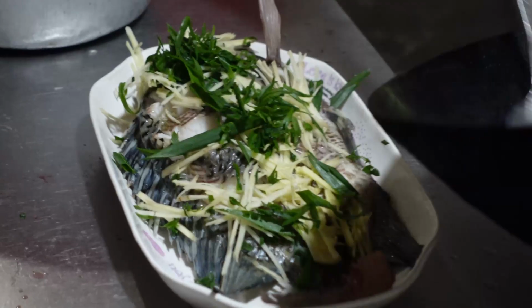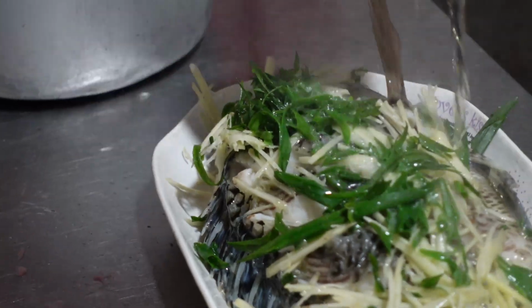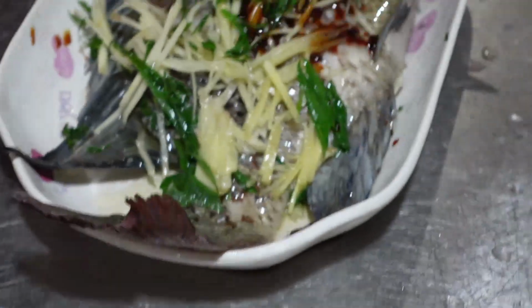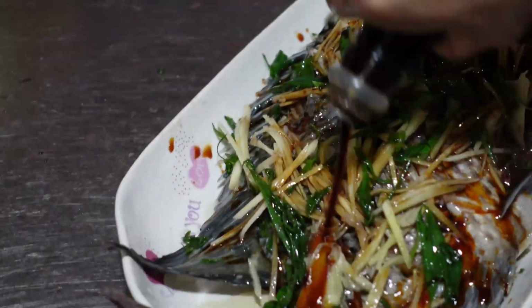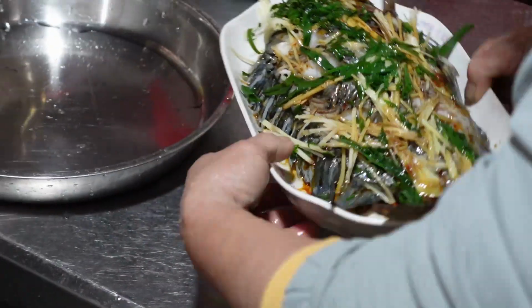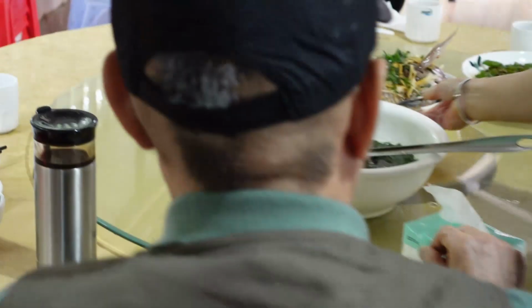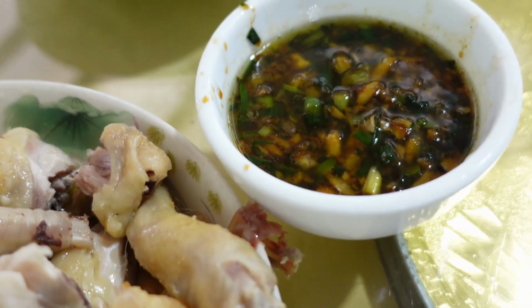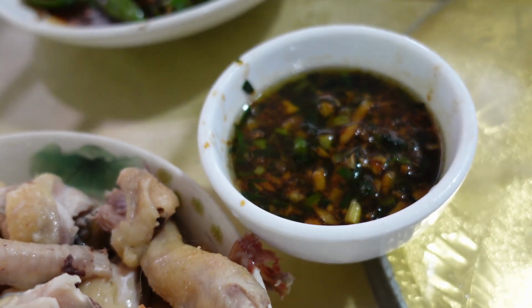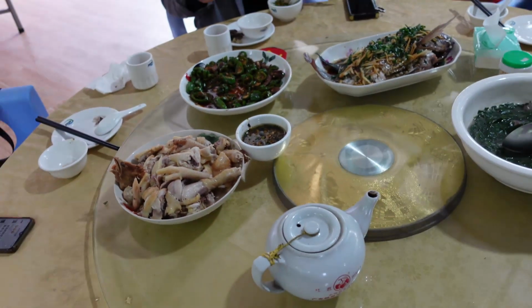There we go. So that's for the fragrance. Oh, that's soy sauce. So that's ready to go. What we saw before, soy sauce mixed with oil and ginger, garlic, spring onion, everything's in here. Wow. It's amazing.